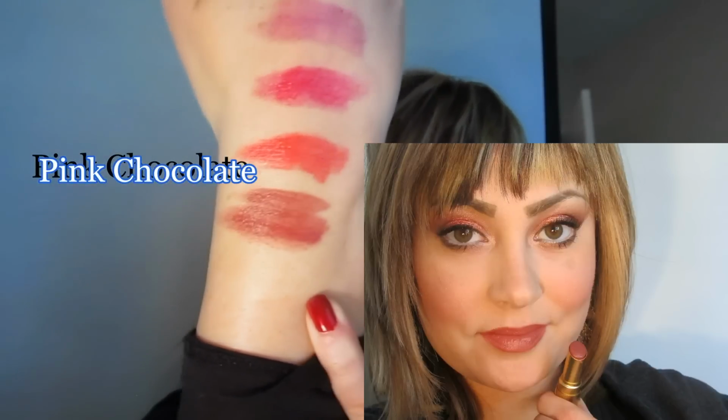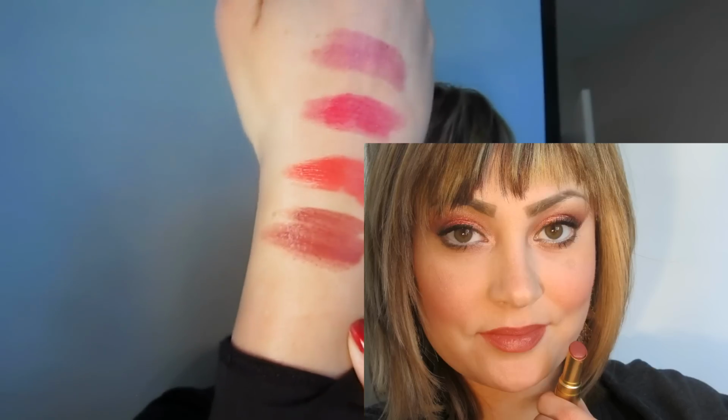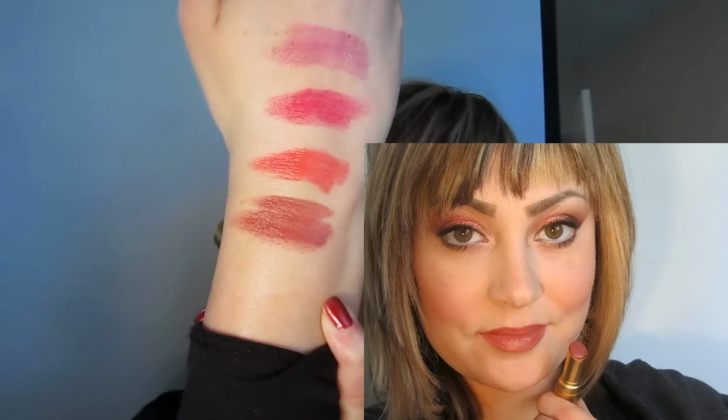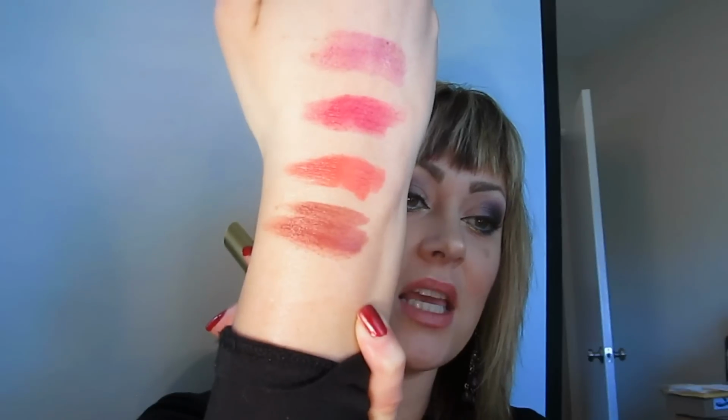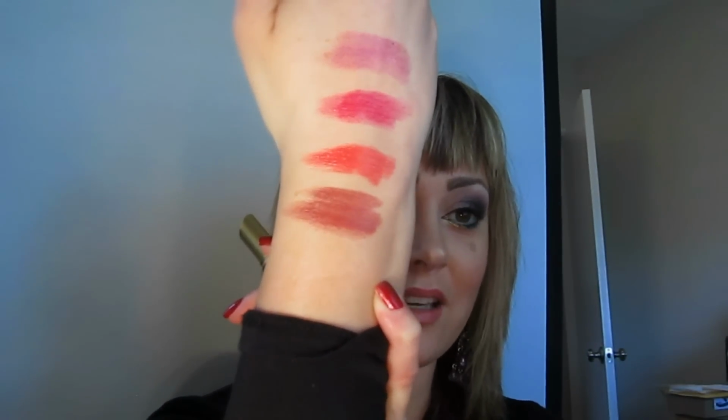And this I showed on Instagram, and I've worn it, I think, in one tutorial so far. I'll link that down below. It was a Valentine's Day look, and it's just a really gorgeous sort of pinky chocolate brown. So its color suits it to a T, really.